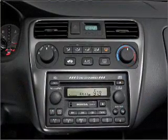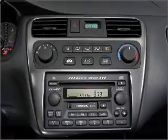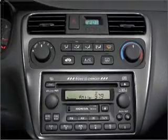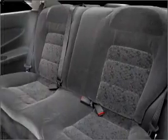power steering, cruise control, power mirrors, an alarm system, an AM/FM stereo with a CD player, an adjustable tilt steering wheel.